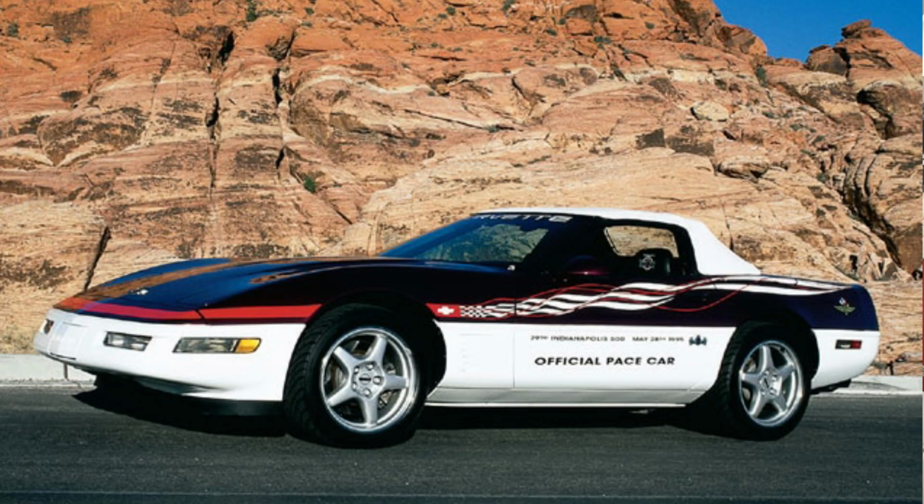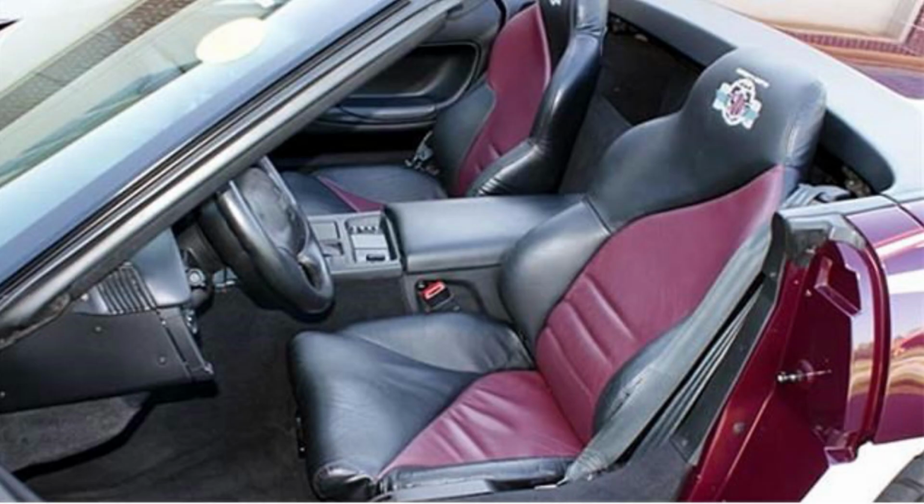Moving on to 1995, we had another Indianapolis pace car. They made 527 of these. They were dark purple on top and white on bottom, two-tone paint, with custom embroidery inside. They also featured the 5-spoke ZR1 style wheels that were introduced on the ZR1 in 1994. You're going to see a pattern over the next couple of years that I'm talking about here. Special editions got the cool 5-spoke ZR1 wheels. We'll get into that in a second.